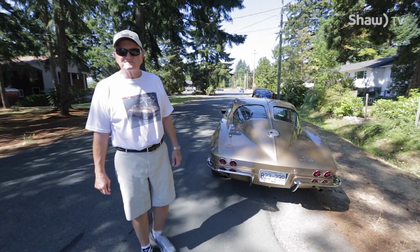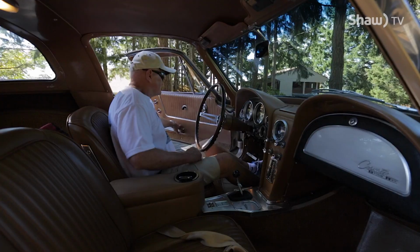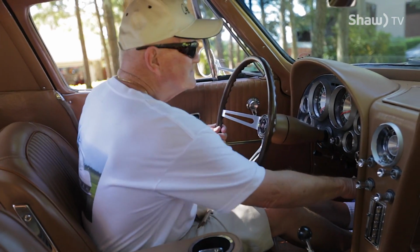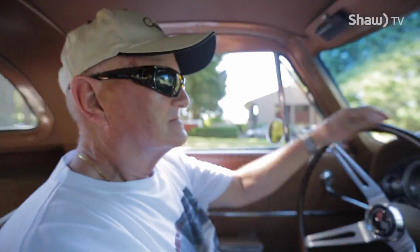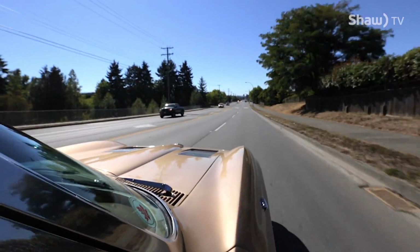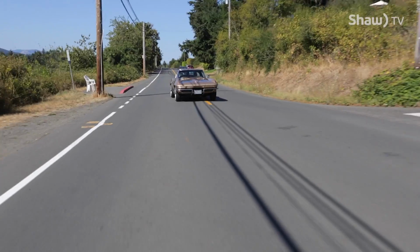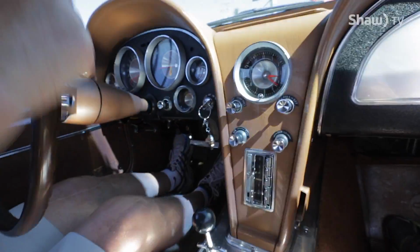John Morris, from Brentwood Bay, 1963 Corvette Stingray. Love the car. I love the acceleration that it has. 300 horsepower V8. You know, big shot. Original radio, AM, FM.